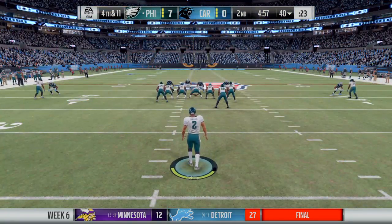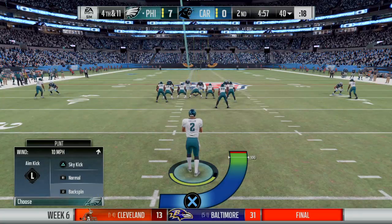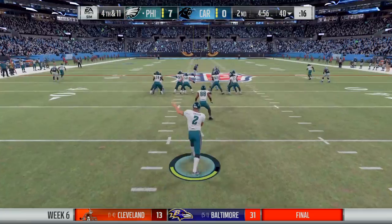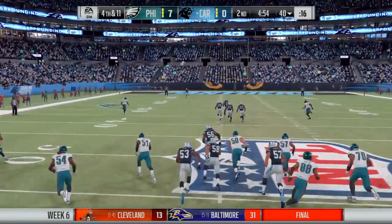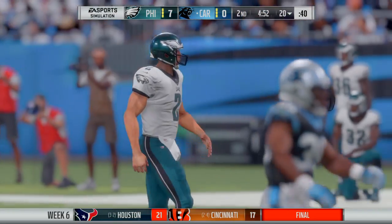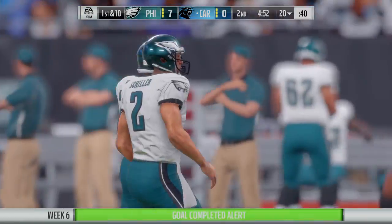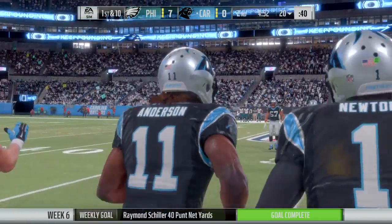The Eagles send out their punter now. Christian McCaffrey deep for Carolina. They only punted twice in the win last week as he gets this one away. And this is going to hit the goal line and continue on into the end zone for a touchback. And onto the field, here come the Panthers.